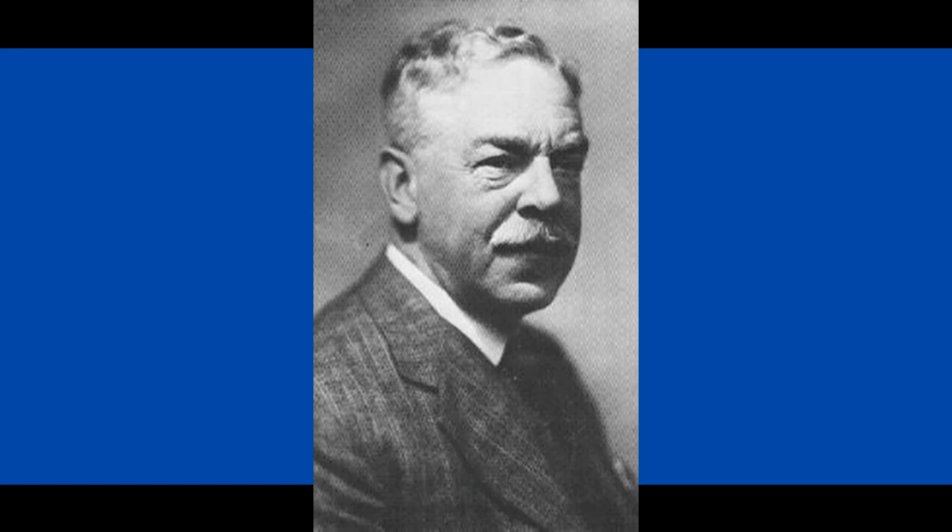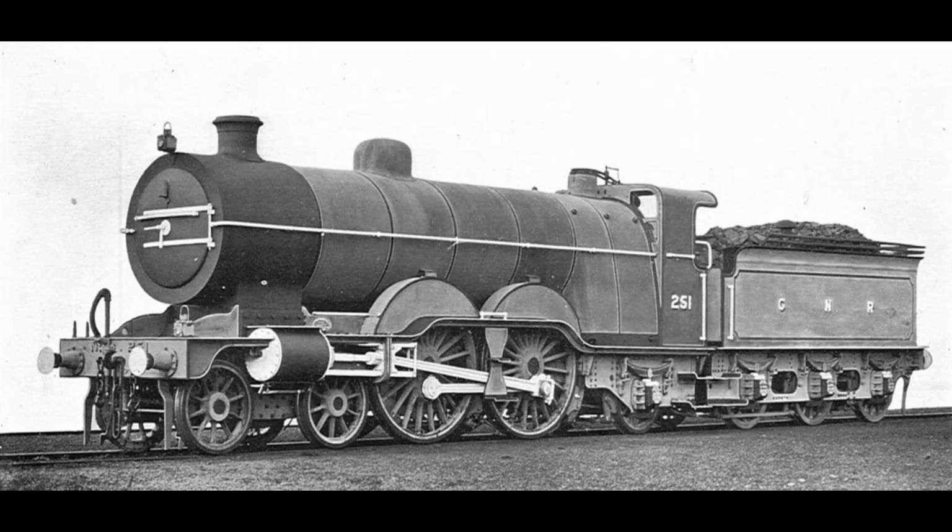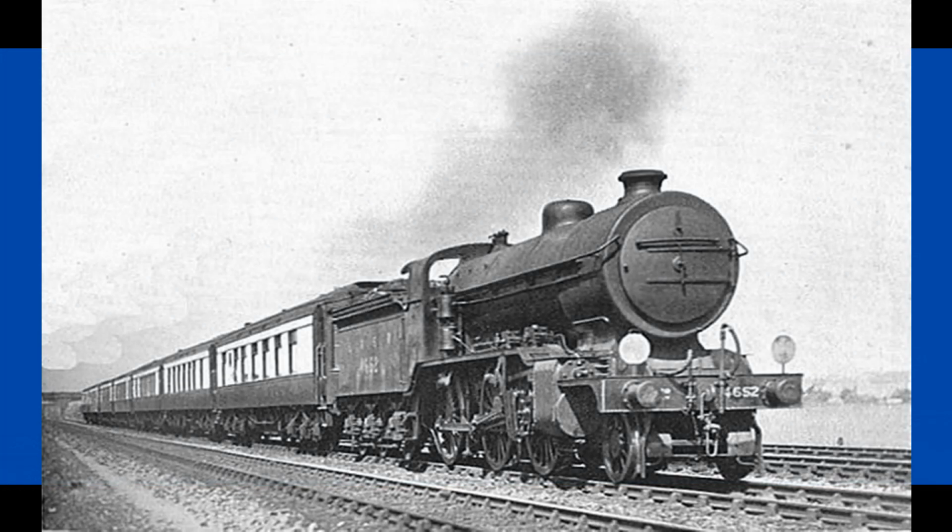During the late 1910s, the famed and now legendary locomotive designer, Sir Herbert Nigel Gresley, was set to the task of designing a new freight locomotive by his employer, the Great Northern Railway. Gresley had already designed his successful K1 class with the Great Northern Railway, a 2-6-0 goods engine, one which was powerful and reliable for the time.